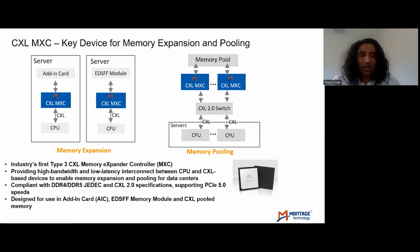And to keep in mind, while it's great to enable the two major use cases, one is expanding the capacity, and then we heard previously examples of how it's also critical to expand the bandwidth of applications, because it's so demanding, especially some of these AI applications, really demanding on the bandwidth side. So that's where it becomes critical to enable a low latency interconnect. So this is where the Montage Technology controllers come into play, delivering the high bandwidth, high capacity, but at the low latency that's required to really service some of these applications.